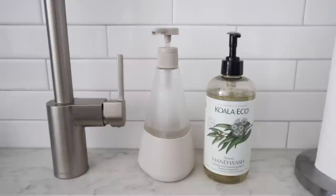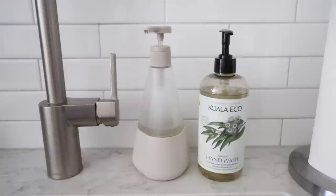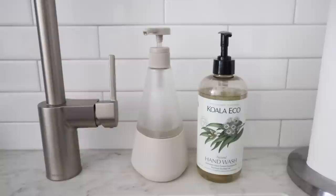So here is my little soap dispenser. Now I love these because they are glass. It's super hard to find glass dispensers that have the little silicone on the bottom so they don't clank around or crack or get chipped on your marble. So what I do is I take anything that's in a plastic bottle and I'll just transfer it in there. I prefer to have glass instead of plastic.